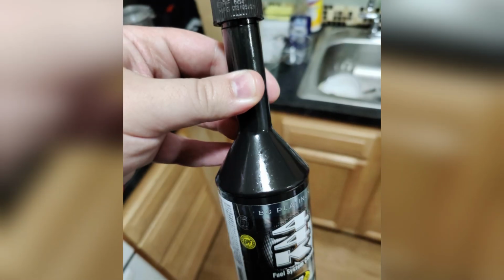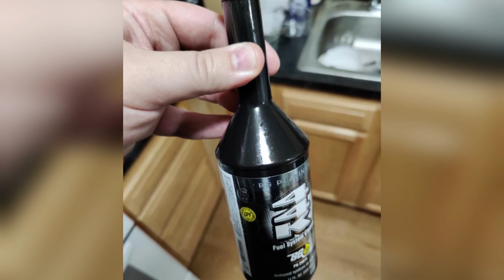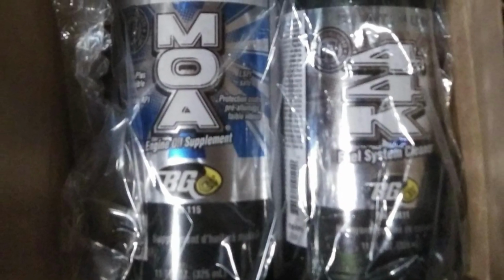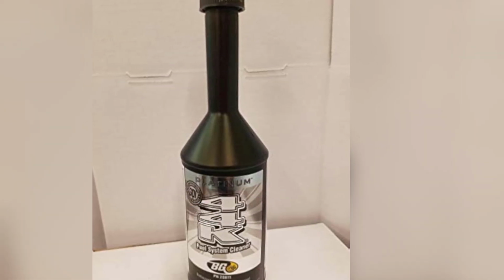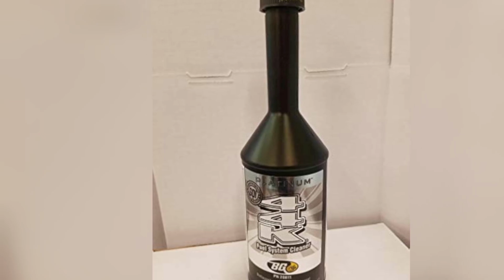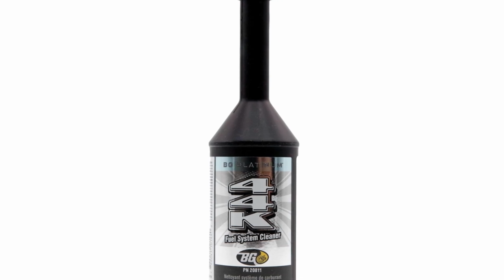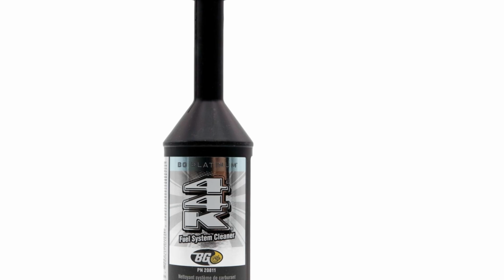One customer mentioned a noticeable increase in fuel efficiency, with fuel injectors running more smoothly and the overall system becoming more responsive. The product also boosts combustion quality and power output, enhancing engine performance. BG44K is compatible with all fuel system materials and works well with alcohol-blended fuels and common additives. It's recommended by mechanics as one of the best fuel system cleaners on the market, and it consistently receives praise for its ability to clean and restore fuel injectors efficiently.